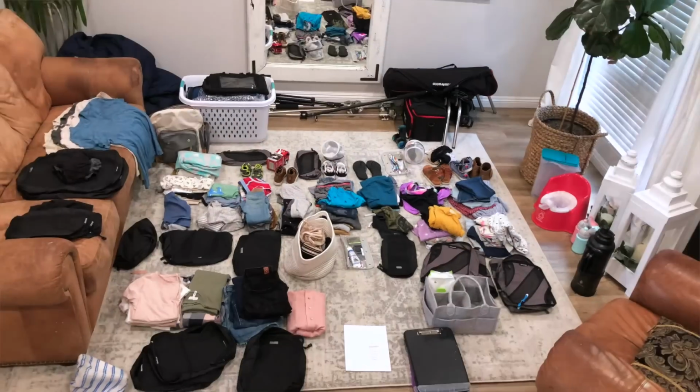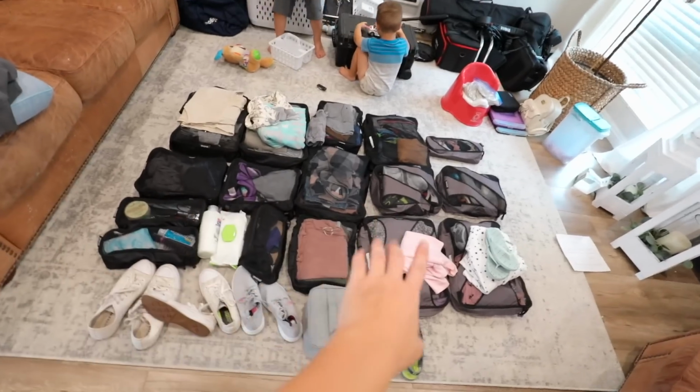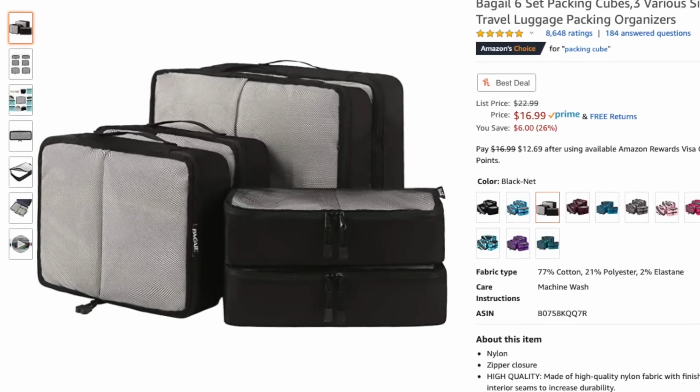Yesterday, as I was packing everything up, I had all their clothes laid out right here. And it was crazy. This is what we have all organized for 7 people. I put everybody's stuff in individual bags. We do not have suitcases. I plan to just put everything in 2 giant baskets and just have it easy to grab, easy to see what we have.